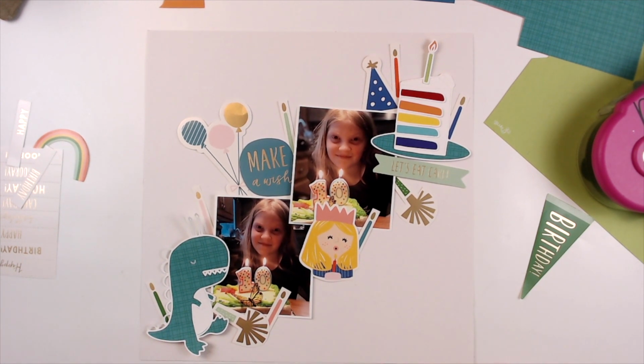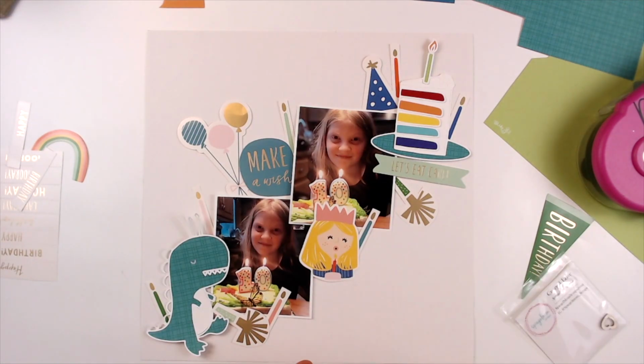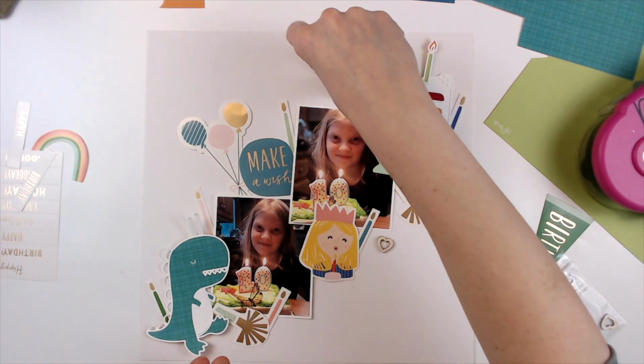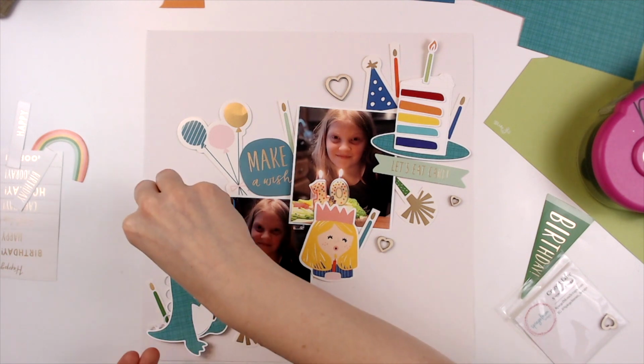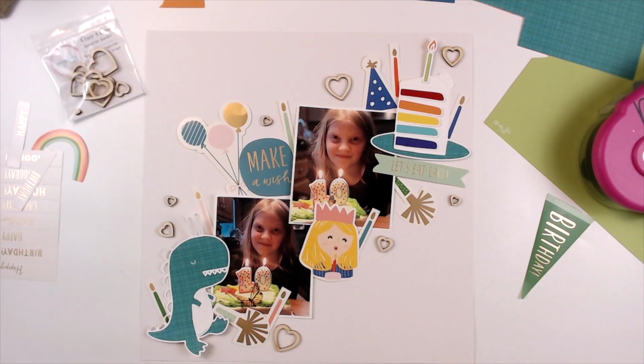So I just stuck everything around here, picking out where I wanted everything to go, and now I'm gonna add a few more little embellishments. These are from Spiegel Mom Scraps. I think they're called Crazy for Love, and they're just wood veneer hearts with the centers popped out of them.